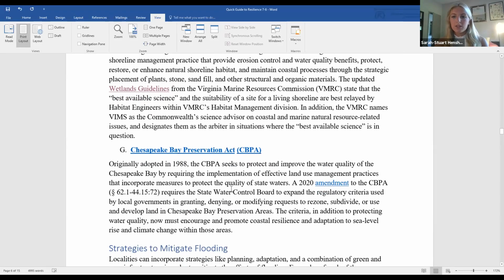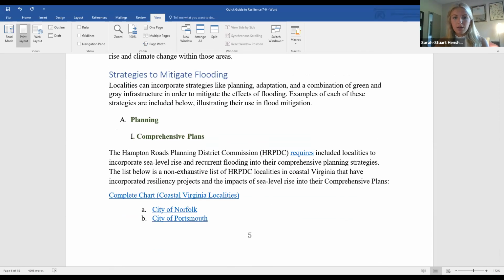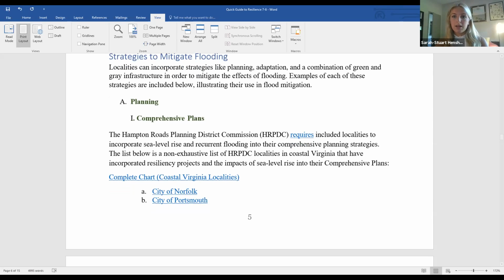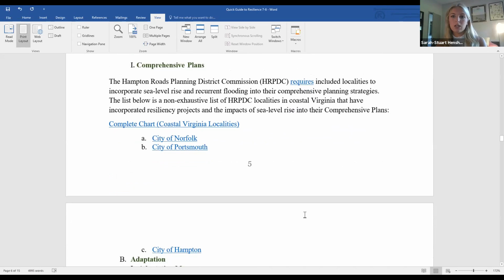So lastly, we just linked the Chesapeake Bay Preservation Act. And moving into our fourth section, we have strategies to mitigate flooding. So this is focusing on planning, adaptation, and gray and green infrastructure measures as tools to mitigate recurrent flooding. So the first section here, planning, it outlines comprehensive plans and highlights the Hampton Roads Planning District Commission in particular, which requires its localities to incorporate sea level rise and recurrent flooding into their comp planning.